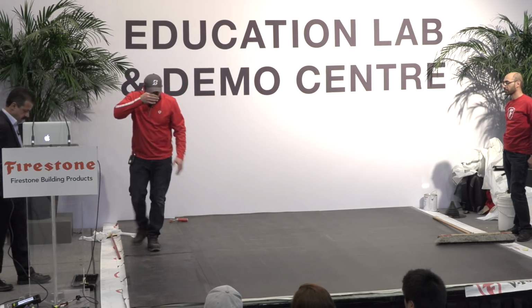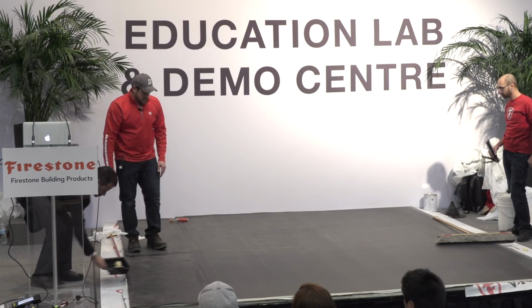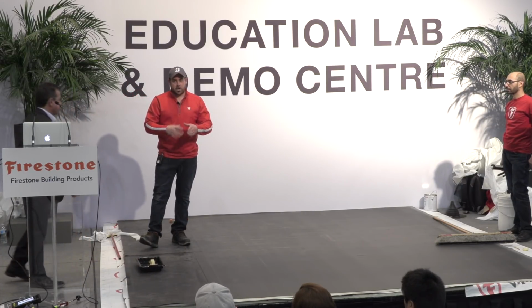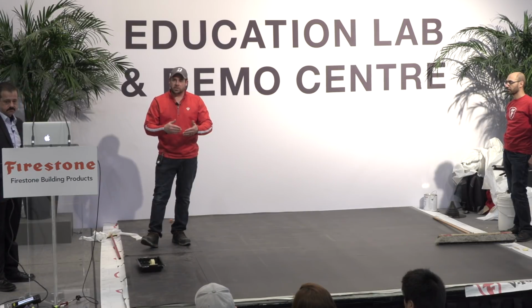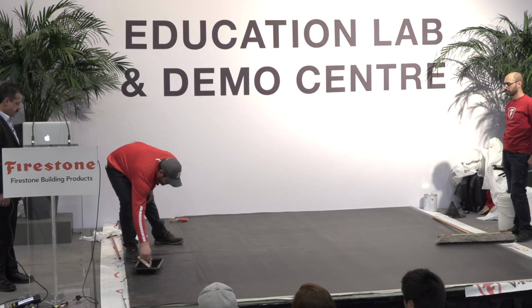So once my seam's rolled, I've got an intersecting seam here from a lead sheet from the other side. So anytime the seams intersect, you've got to put a T-joint cover. It's just a transition patch. So again, I'm going to put a little bit of primer.